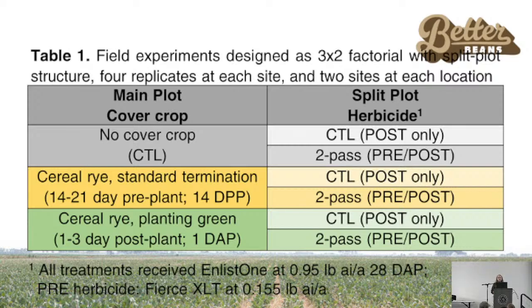And then we have these split plots where we look at either a post only, we don't apply a pre, or we have a two-pass program with a pre followed by a post. And each of those main plot treatments, those cover crop treatments, are split with those herbicide treatments. And then we used Enlist 1, and our pre was Fierce XLT.